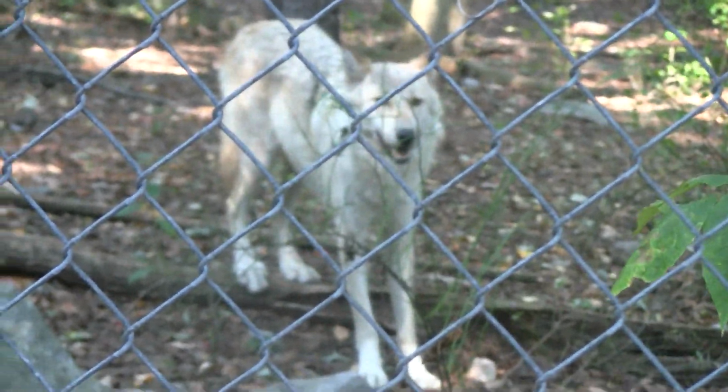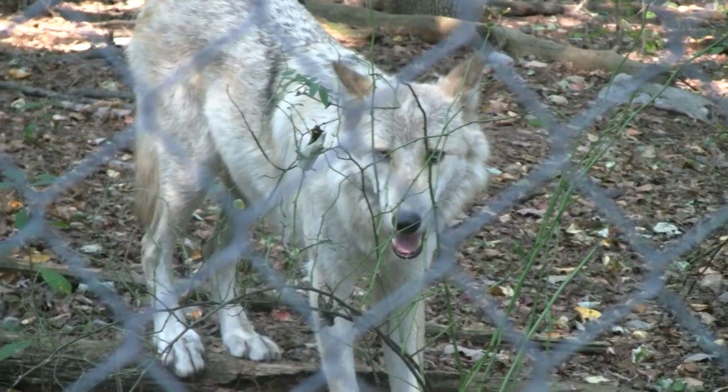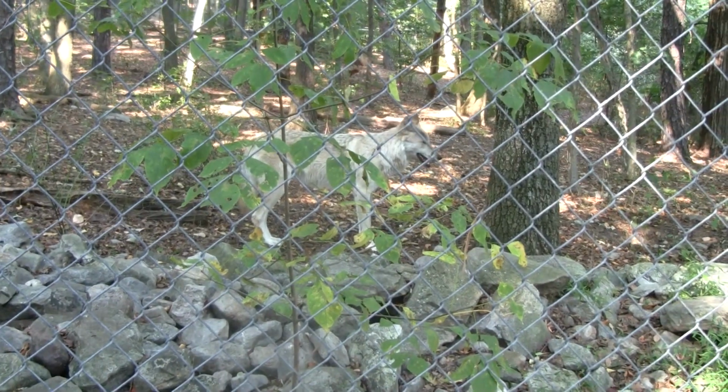Our whole reason for being here is that wolves are still an endangered species in the United States. Not a lot of them left. It's against the law to take a wolf from the wild. It's also against the law to put a wolf back into the wild. Only the federal government's allowed to do that.